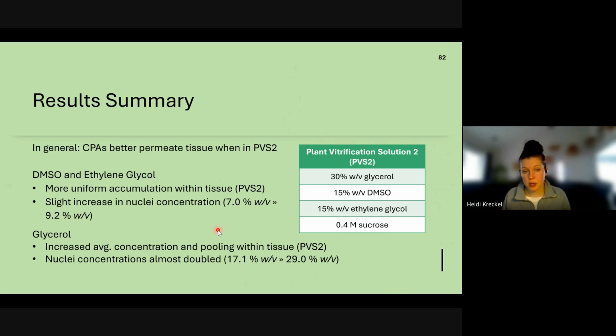And so overall in this project, what we found is that our cryoprotecting agents, that being glycerol, dimethyl sulfoxide, and ethylene glycol, all better permeate our tissue when they are acting within this overall PBS2 solution versus when they are by themselves. We have also found that DMSO and ethylene glycol behave very similarly in that they have more uniform accumulation within tissue while they are in PBS2. We also see a slight increase in the nuclear concentration for DMSO from about 7% to 9.2% weight by volume.